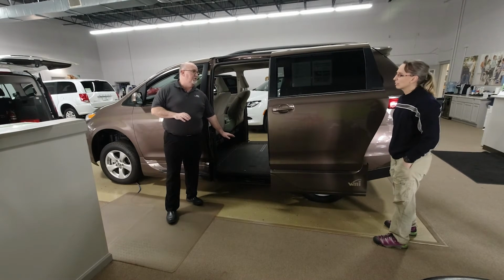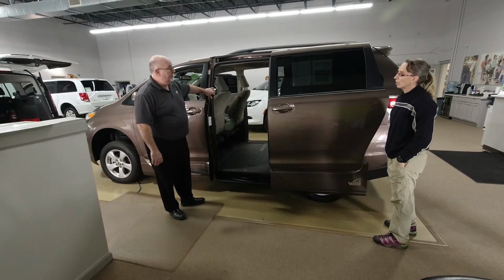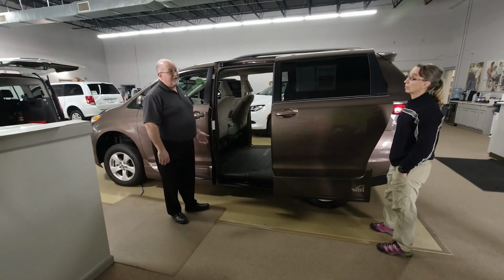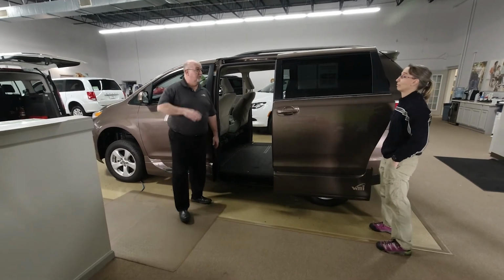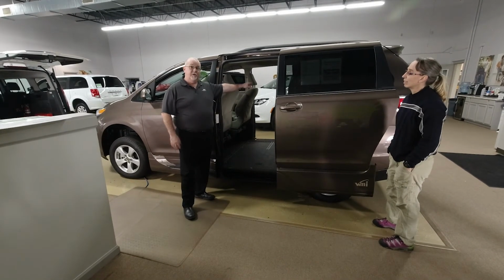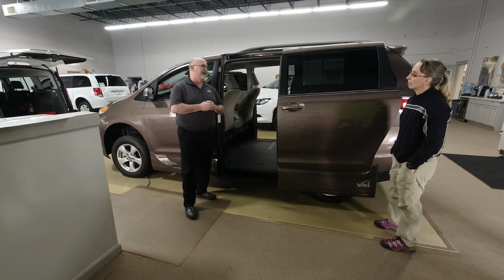And why would you do that? Just for clearance. So this is a Toyota Sienna North Star by VMI. This has got a 57.5-inch clearance. Is that a lot? That's a lot. That's pretty tall for someone sitting in a chair. Okay, 57 inches. Yeah, that's correct. So they're pretty high, and it goes anywhere from that top down to about 52.5. So there's about a 5-inch difference, depending on who does the conversion, what the van is, the year of the van, several factors that go in there.